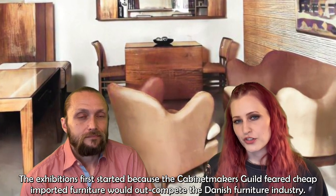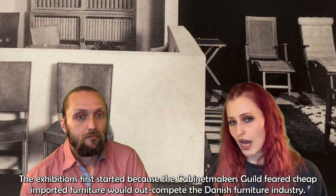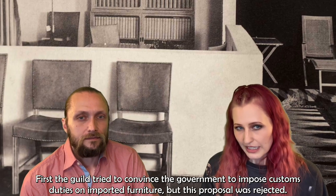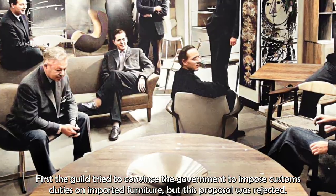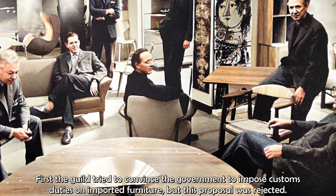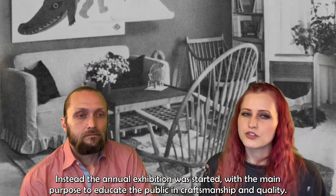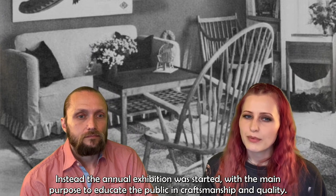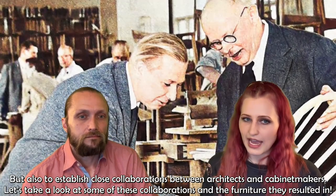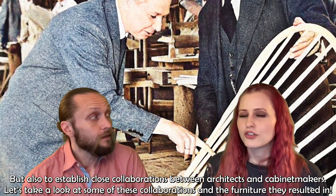The exhibitions first started because the Cabinet Makers Guild feared cheap imported furniture would outcompete the Danish furniture industry. First, the guild tried to convince the government to impose customs duties on imported furniture, but this proposal was rejected. Instead, the annual exhibition was started, with the main purpose to educate the public in craftsmanship and quality, but also to establish close collaborations between designers and cabinet makers. Let's take a look at some of the collaborations and the furniture they resulted in.